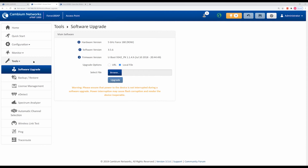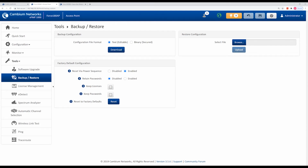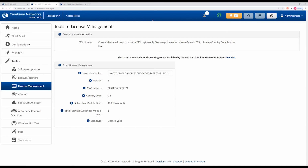And then finally, we have the Tools tab. So the Tools tab is where you perform the software upgrade, you back up and restore your config. If you've got a device, say it's an ETSI radio and you want to deploy it in a different country in the ETSI region, you would need a local license key, and you can generate these on Cambium's support website. So you can see this radio, I've got a GB country code on it, and that allows me to use the 5.8 gigahertz frequencies with DFS enabled.